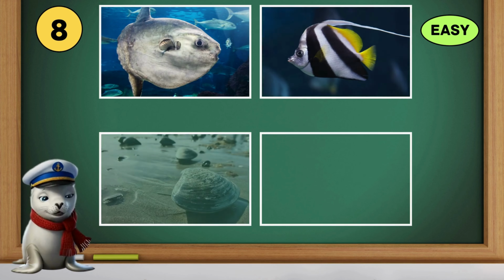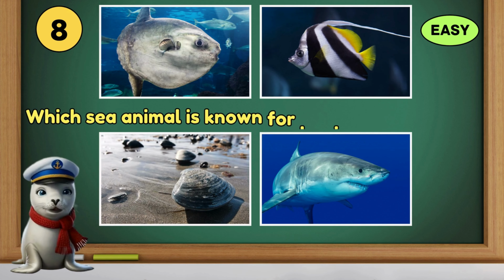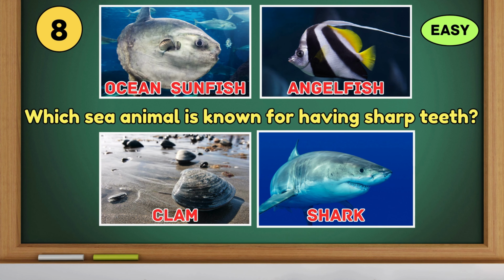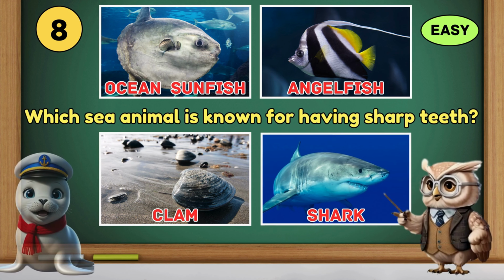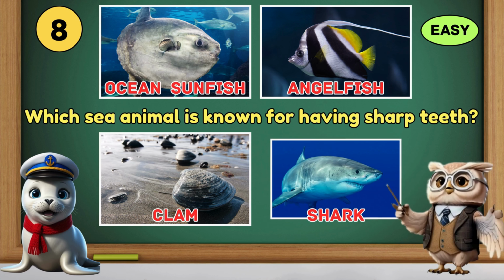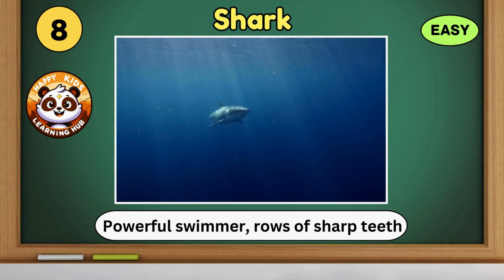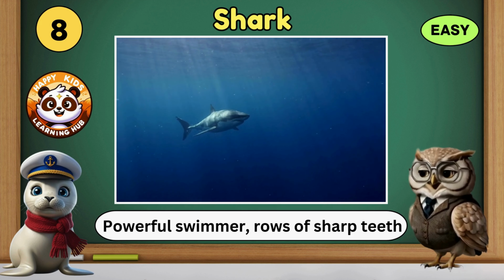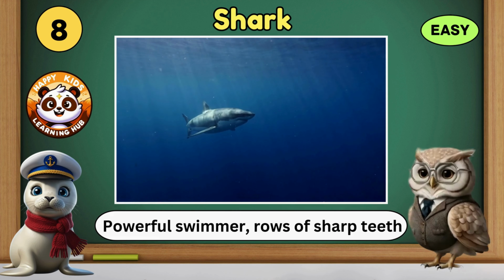Now my turn to ask questions. Which sea animal is known for having sharp teeth? The answer is this one, a shark. Sharks are powerful swimmers with rows of sharp teeth that help them eat their food.